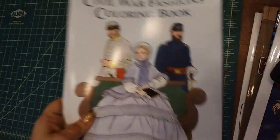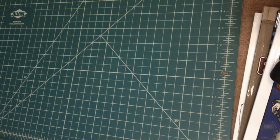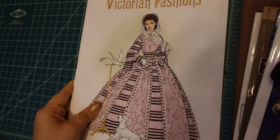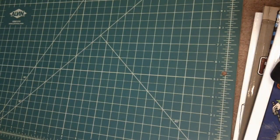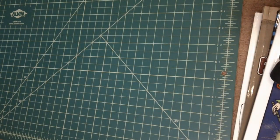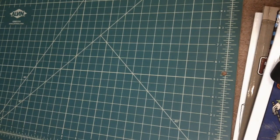Civil War fashions coloring book. Fashions of the Old South. Victorian fashions. Empire fashions. Godey's fashions. Victorian houses.